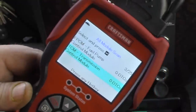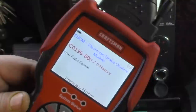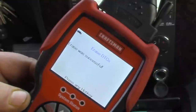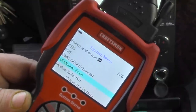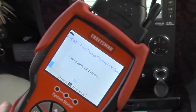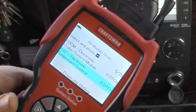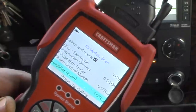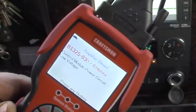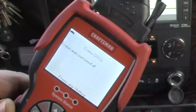So what you gotta do is go down here, then you hit enter. There's the brake control module, there's that, and then hit the clear, and this will clear it, and then hit the special key again. Oh crap. There's a key combination for this. Okay, so now that one's cleared. There's still one, probably a historical code in this amplifier. That is historical for low voltage. And clear that guy. Say yes. Press any hotkey.